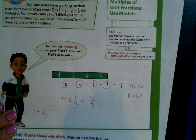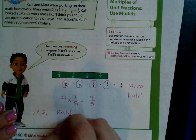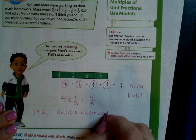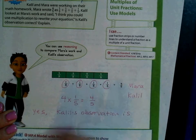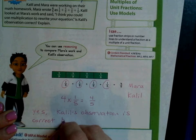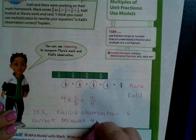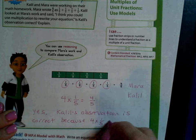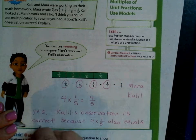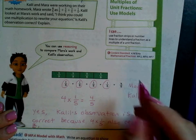So, yes, because remember, we always write our explanations using a sentence. So if you don't have a sentence, go ahead and write one now. It says, yes, Khalil's observation is correct because 4 times 1/5 also equals 4/5.